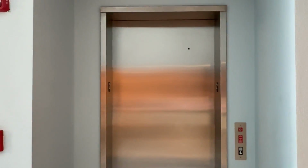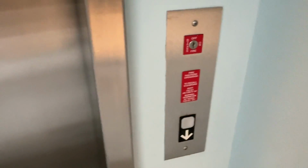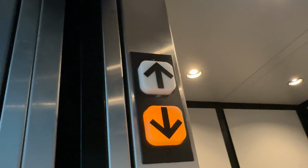Here we come to the elevator at the Contemporary Arts Museum in Houston, Texas. Not to be confused with the one by the Museum of Fine Arts, Houston. This one is a Dover Impulse. Or from the looks of it, probably a Dover, I think. One.